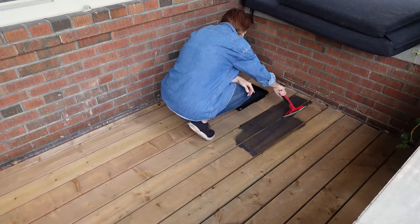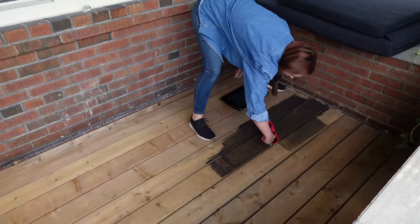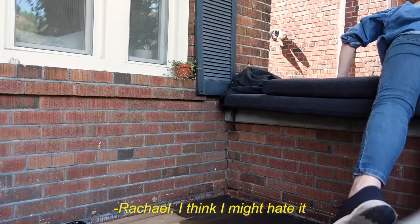Better when dry, more brown than gray, I swear. Looks good, like the teal looks good. Too soon. I'm just kidding. I'm gonna let it dry for a second, but I think I hate it. It's so blue. Even in the test spot, I feel like it did not look this blue. I could cry. What the heck? Rachel, I think I might hate it.